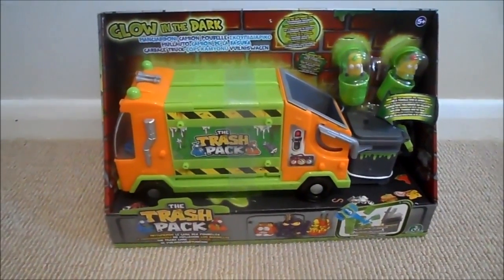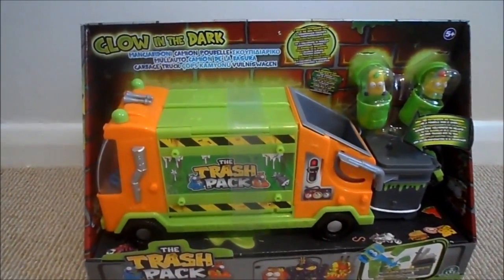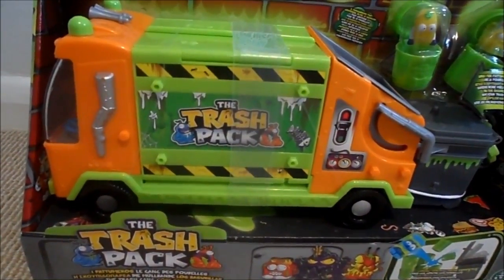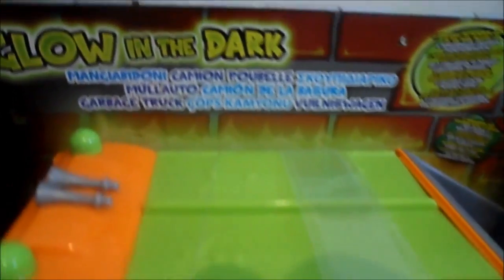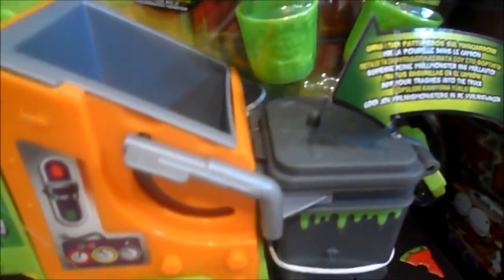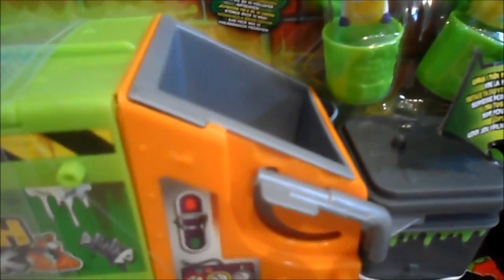Welcome to MGTracey. We've got the first time we've seen this, the recycling truck that's part of a new range that we've seen called the Trash Pack. Lots of bits and pieces to collect, including buying extra types of trash. This is the glow in the dark bin lorry if you're in the UK, recycling truck if you're in America. So out of its packaging, that flips up and empties into the back there.